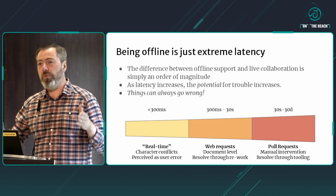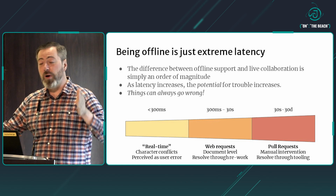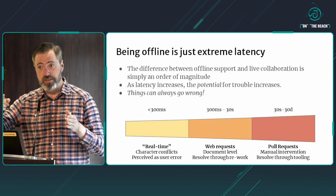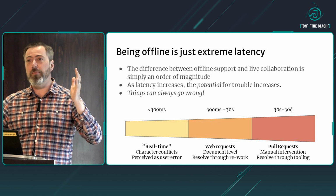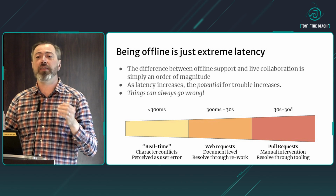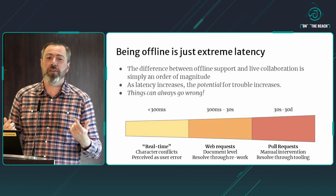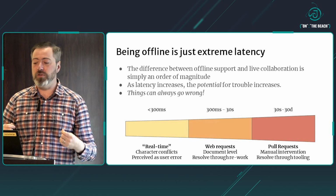Going up a few orders of magnitude on the time scale, we get into the time that web requests take, let's say 300 milliseconds to 30 seconds, and yes, you should be optimizing your page request times. But conflicts here happen at the document level, and when they happen, what we've observed is that rather than trying to figure out what went wrong, people just rework. They go, oh, that's weird, and then they just fix the error manually. They don't pull out a tool.